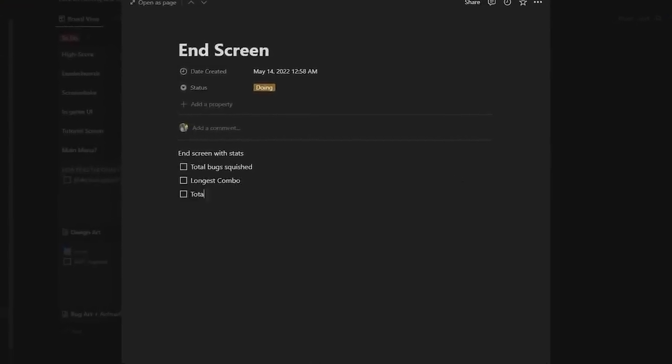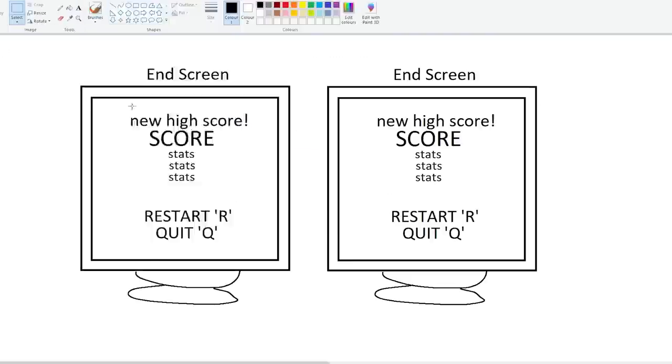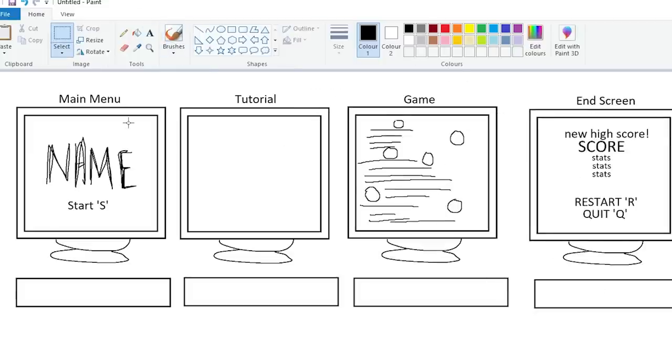Day five. So day five got started and I was feeling a little bit burnt out from the crazy playtesting sessions of day four, but I managed to get started planning out the stats for the end screen. After that, I started doing some UX design in Paint, trying to figure out the flow of the menus and how they'd all fit together.